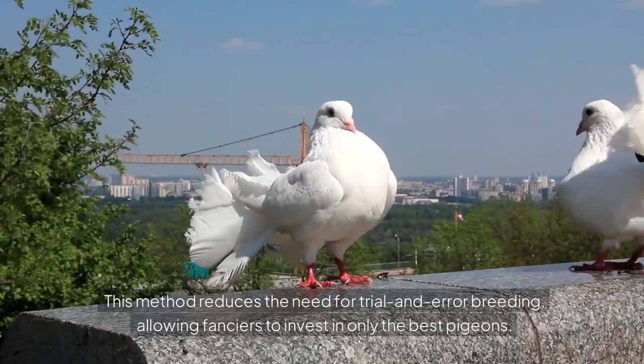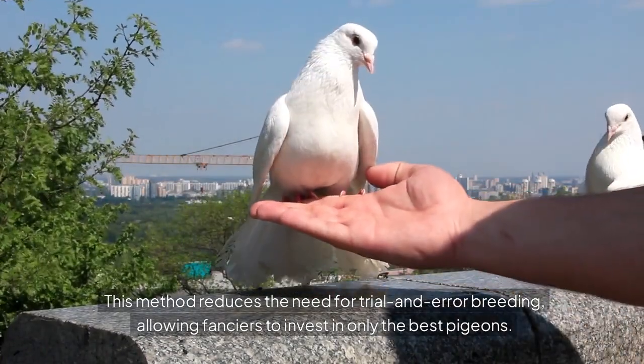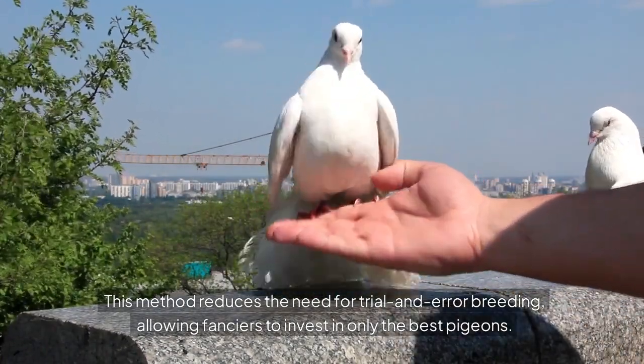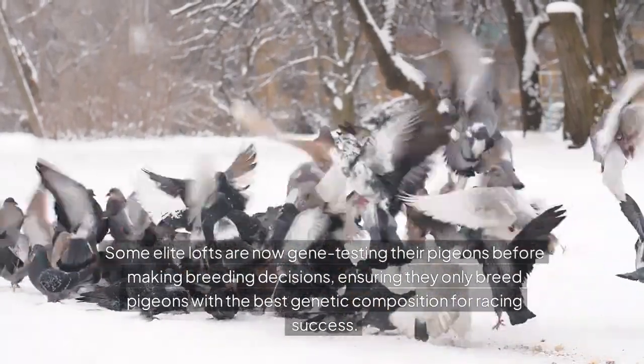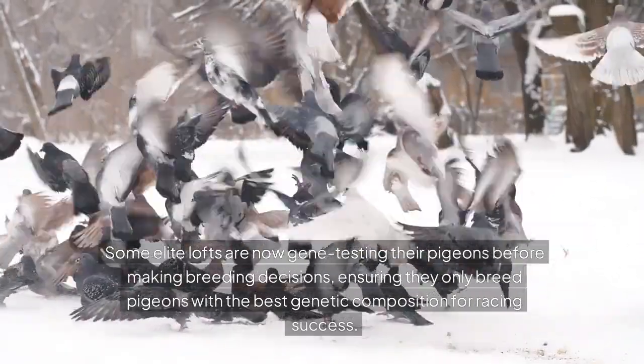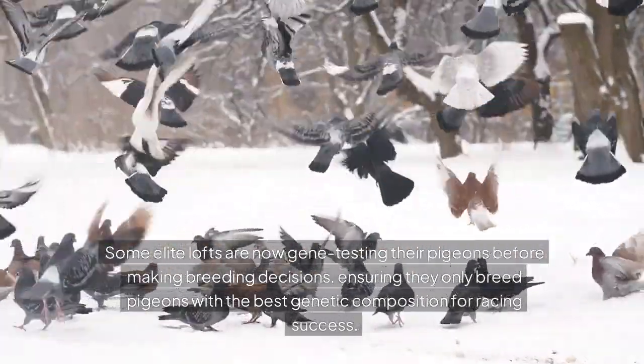This method reduces the need for trial and error breeding, allowing fanciers to invest in only the best pigeons. Some elite lofts are now gene testing their pigeons before making breeding decisions, ensuring they only breed pigeons with the best genetic composition for racing success.